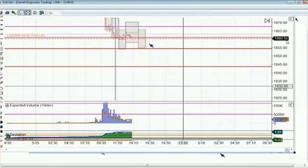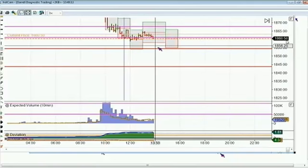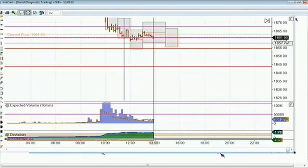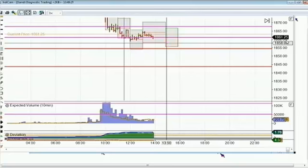So now if we start exceeding volume, if we start getting some big moves on volume, and we could get a big move right now, my expectation would be down to 1854. Okay? If we stay under expectations on volume, then I expect to go down to about 1858 and then just oscillate from there.